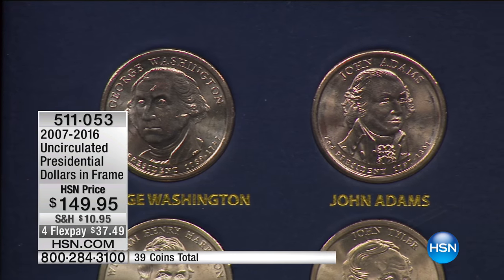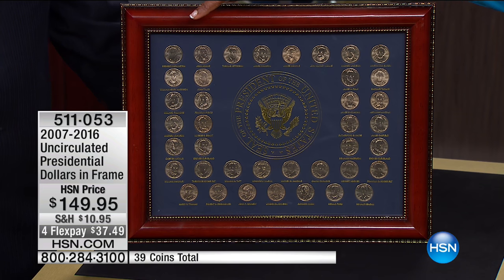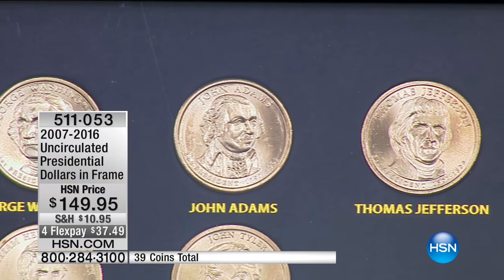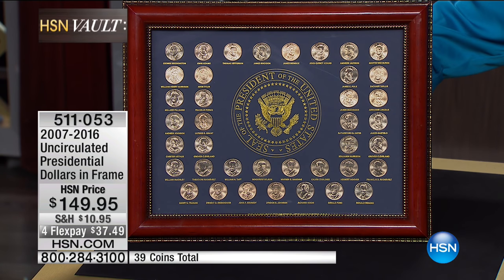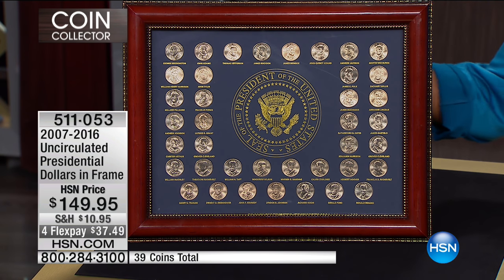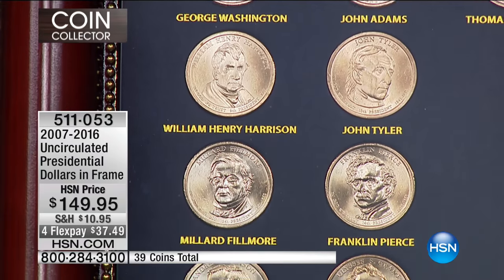It comes in the frame that you see like this, exactly as you see it here. All of the presidential dollars from George Washington to Ronald Reagan and everybody in between. What's great about this frame is that it's beautiful in its presentation. You have a little easel on the back, so you can stand it on a shelf. But it also comes with its own hanging mount, so if you wanted to hang this on a wall, it would be a beautiful piece to add to your collection. And it's complete. You've got every single president from number one all the way to Ronald Reagan.